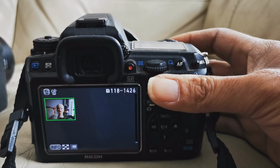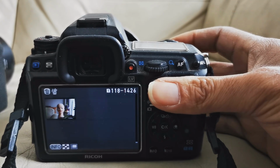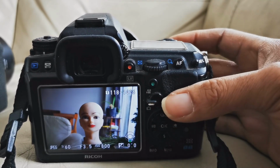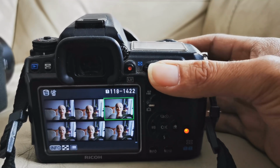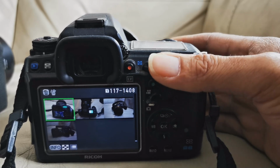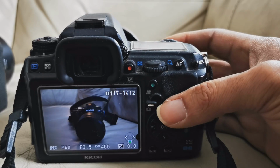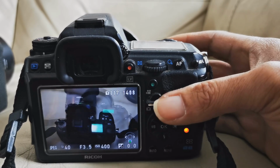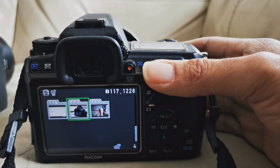So yeah, scrolling through using the front E-dial, it'll go through all the different folders that you have. You can pick a folder, do your zoom out, so you can change the thumbnails, go to different folders, zoom back in, and then scroll across to look through the various photos that you've taken. I had no idea. So I thought this was very, very interesting.